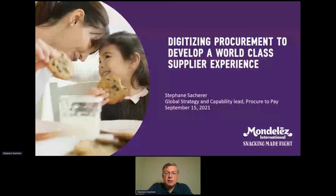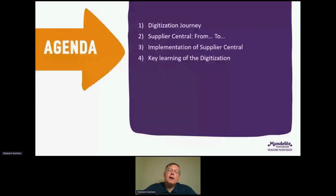In this session, I will first talk about our digitalization journey and how we have put that in place at Mondelez. Then we have a tool called Supplier Central, which is our way to manage suppliers. So I will explain why we wanted to have a change and what was the objective to have a new solution. Then how we implemented that tool, and then giving you 2 or 3 tips about the digitalization and what are the key learning we can have from there.